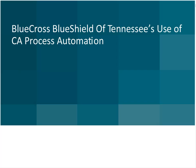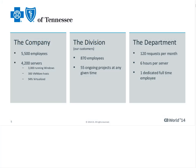My name is James Keeler, as he stated, and what I'd like to do is take a few minutes this morning to discuss exactly how it is that we're using CA Process Automation and also the CA Service Catalog to help design a solution to solve one of our biggest problems, and that is request fulfillment for new machines. A little background of our company. As you can see here, we have a little over 5,000 employees and 4,200 servers.